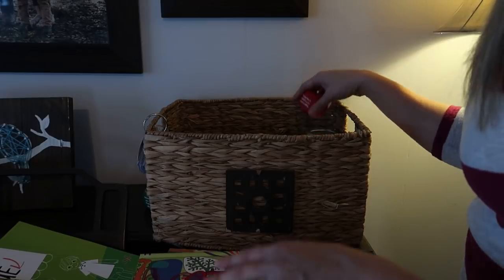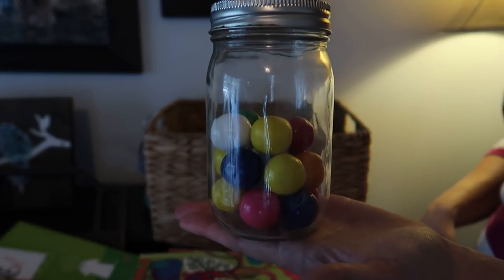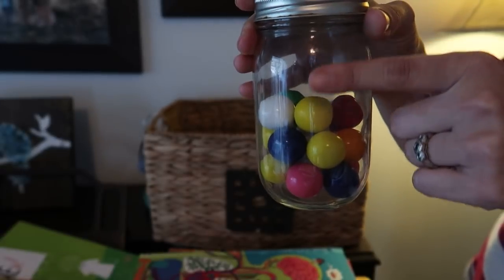And then just a couple more things in here. I know I shared last month that I was gonna switch gumballs into our school, and so we have switched out blue ribbons for now, and we're doing gumballs, and as you can see, they're doing very well.